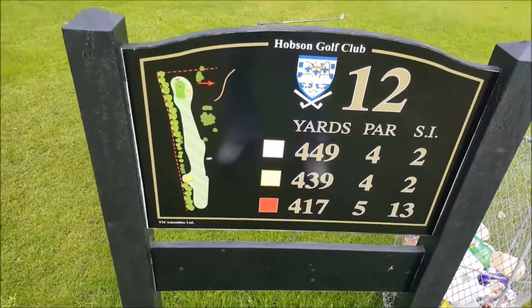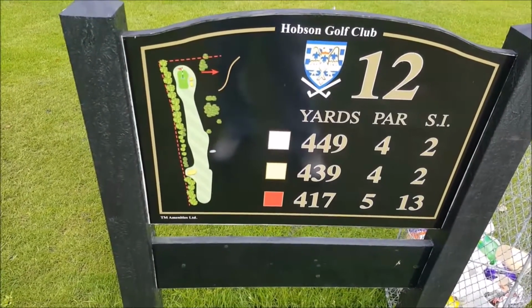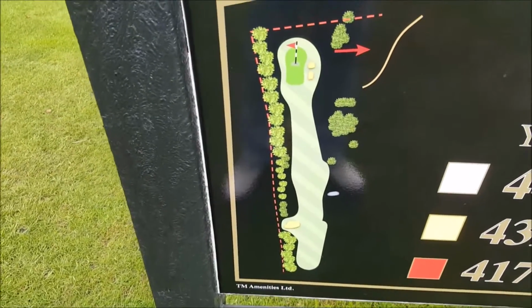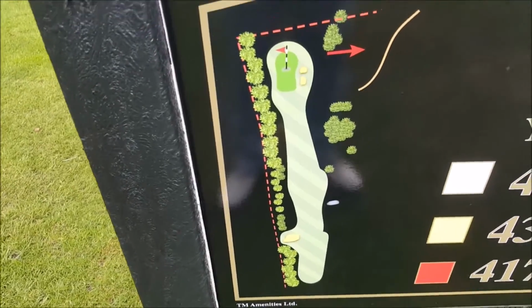Okay, we're here at the 12th, which is a 439 yard par 4, stroke index 2, so again one of the harder holes on the course. As you can see by the map there, anything left is out of bounds, as you have a road and trees on the left hand side. I'll show you.